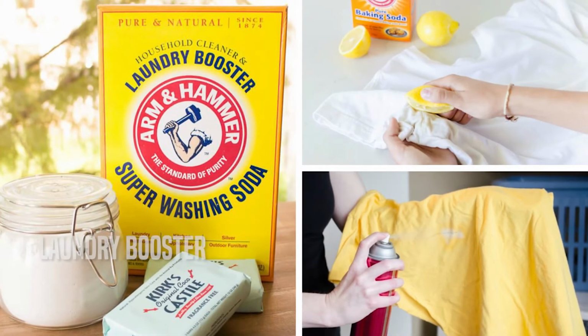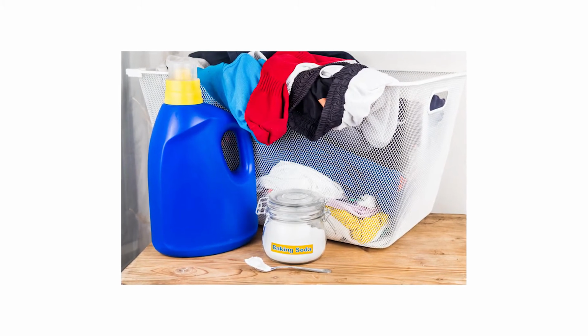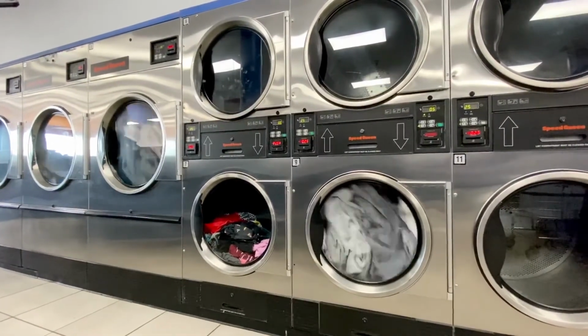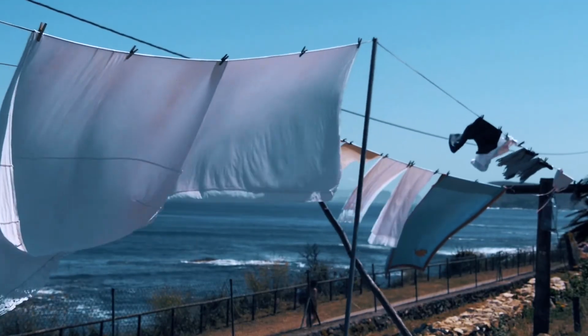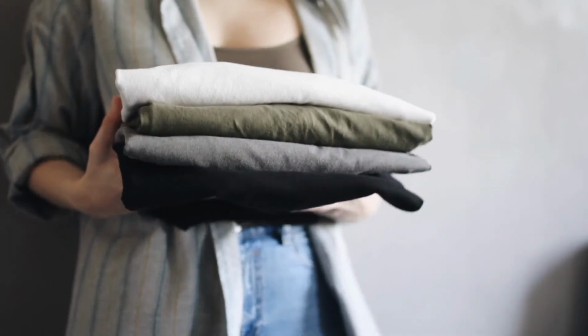Number 5. Laundry booster. Baking soda makes a great laundry product because of its mild alkali properties. By adding half a cup of baking soda to each laundry stack, detergents can work more effectively and reduce bacteria. This will also make your colored clothing brighter and your whites whiter. Dirt, grease, and perspiration stains are easily dissolved while clothes are softened.